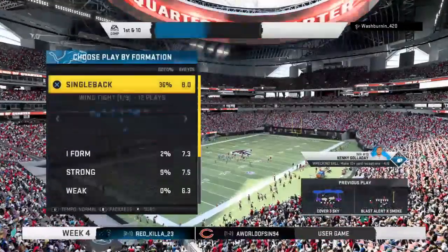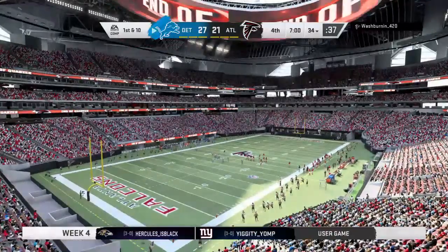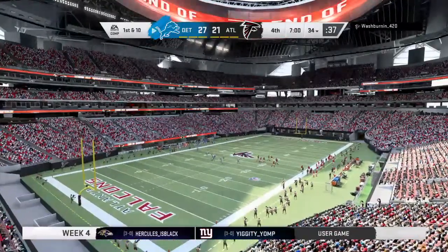Back now here on EA Sports. It's the Lions holding onto the football. They also have the lead as we start quarter number 4.